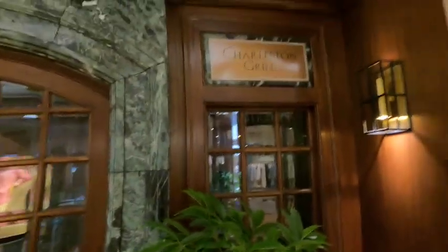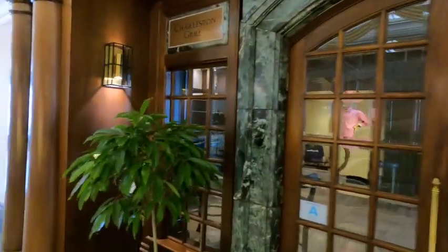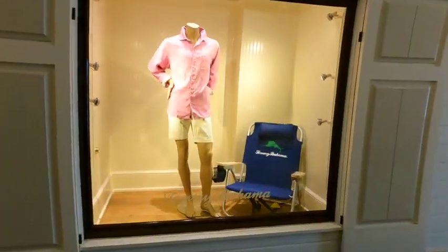Here's the Charleston Grill. That's another restaurant. Maybe we'll go there another day. Here we go. Here's some Charleston attire right here.